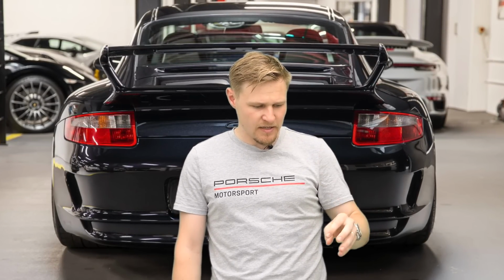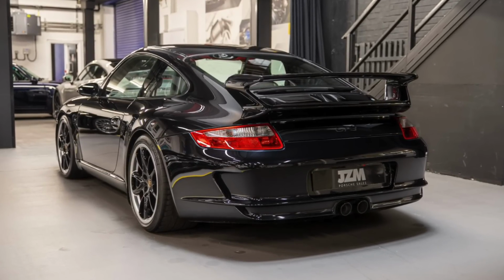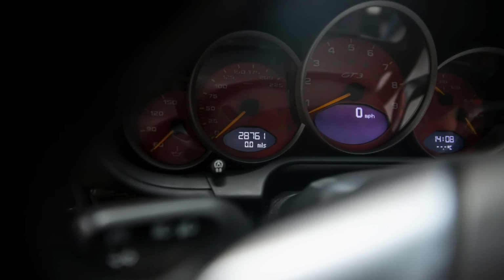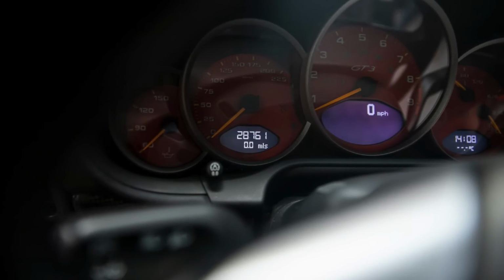It looks stunning. Like the 996, it's Mezger engined, it's 6-speed manual. It is a step on dynamically over the 996 as well. This basalt black comfort spec car from JZM has under 30,000 miles on the clock and is available for 92,900. So again, as I mentioned, it's pretty ballpark similarity to the 996 GT3.